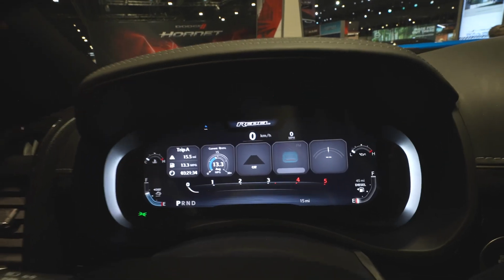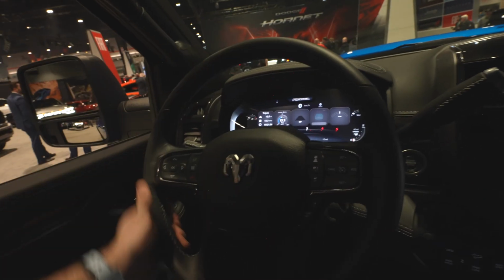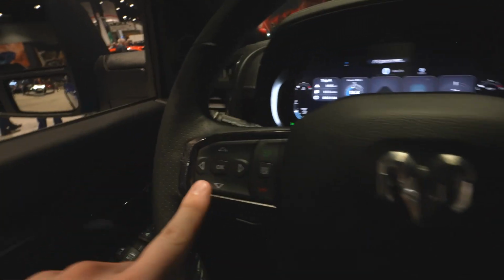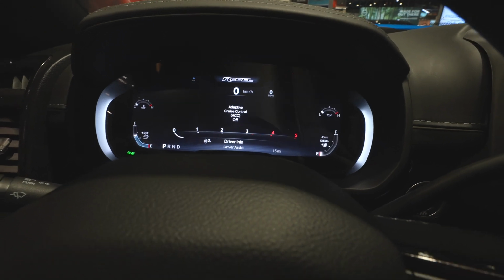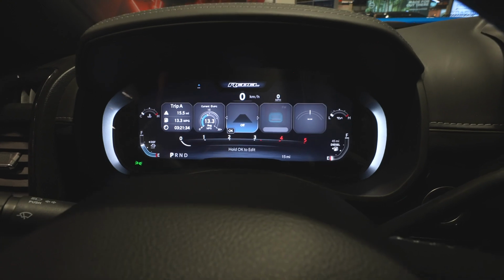Super, super cool. I love, love, love this display. Coming back to the steering wheel, nice leather wrapped steering wheel, no bolsters, which is nice. This control pad right here controls the center LCD display. As you can see, I'm toggling through things, and you can actually switch what you want to look at.